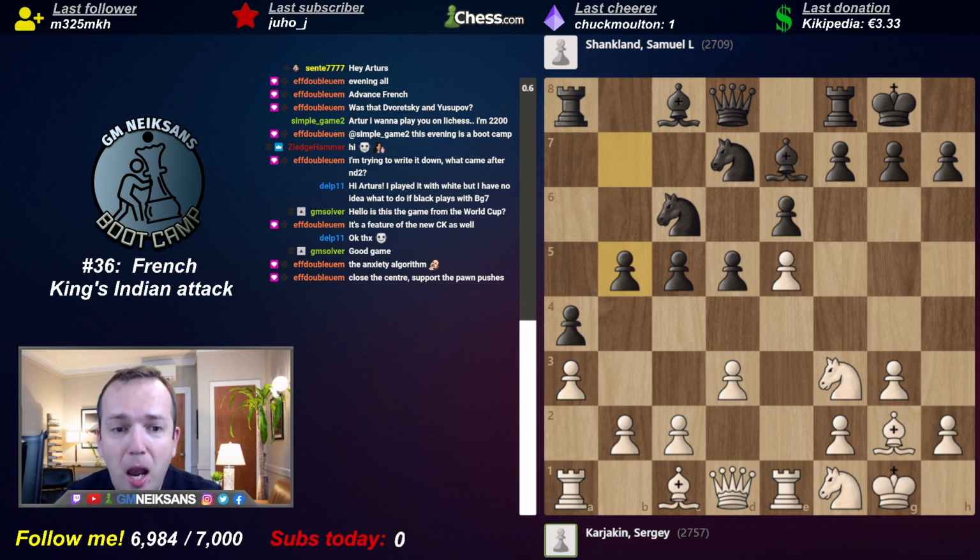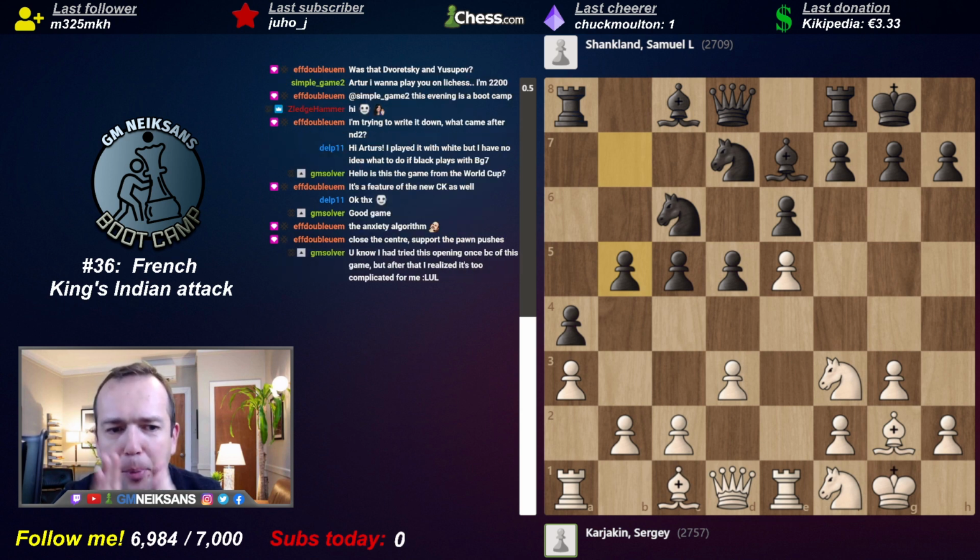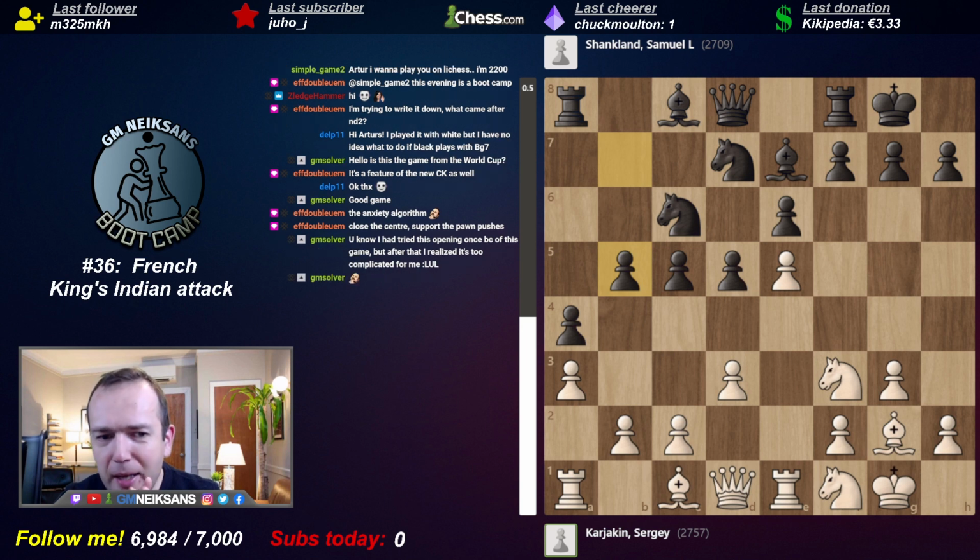So here b5. And now comes the funny part. Shankland is a brilliant player, a brilliant theoretician. Both of these players perfectly know that there is supposedly nothing for white on the kingside. Shankland knows. Karyakin knows. But when you face it over the board, it's much more difficult. I've played it against GM caliber players, and even when they feel like there's nothing, they still tend to have a look back.